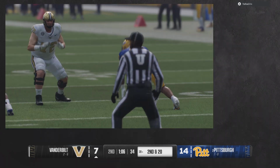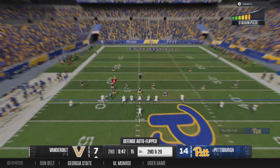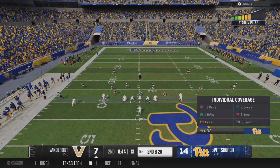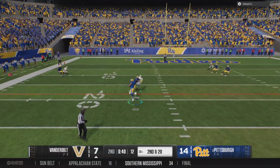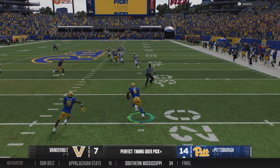Nice job by the defense being ready for the next play. Don't worry about the play before where you gave up some yards. Nice job answering and getting the tackle for a loss with the sack. Throws to the tight end. What a snag by the defense.